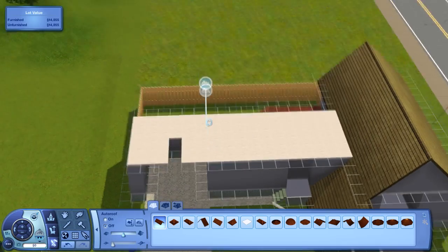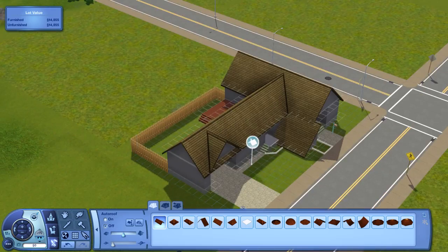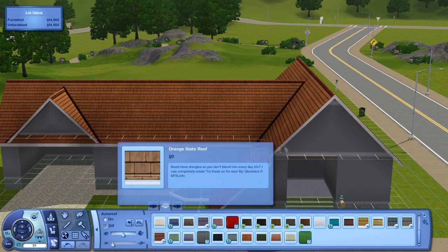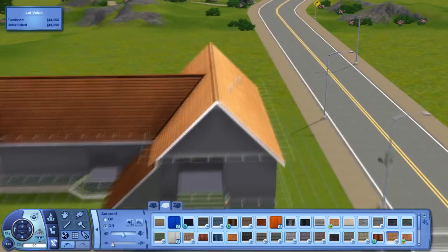But anyways, this is her house. It's also called House Plan B. I don't know why the makers called it that. To be quite honest, I'm not really sure. I think it's kind of a weird name, but it works. So this is her house.